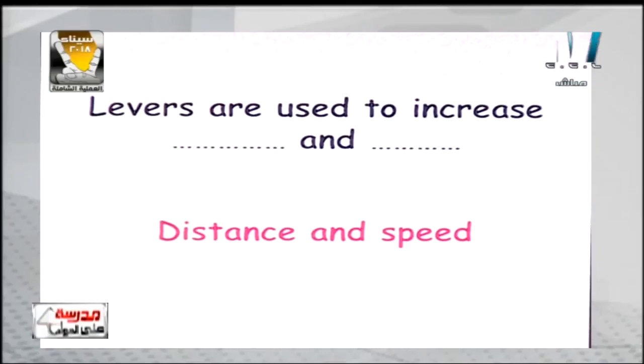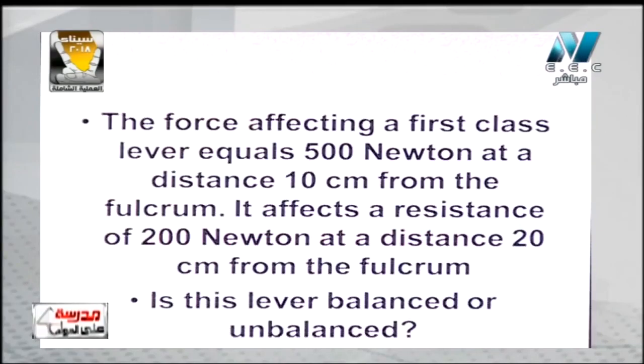And we know that the importance of levers are six: increase distance, increase speed, increase force, moving force from place to place, accuracy in performance, and at last avoid danger. So now we have many importance of lever that we have studied this semester.